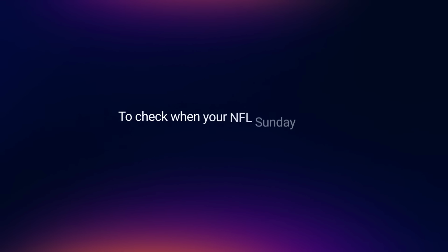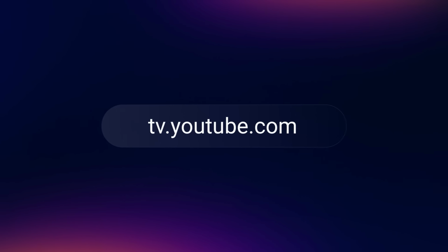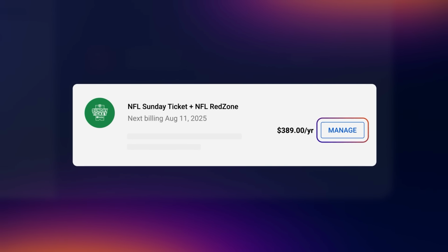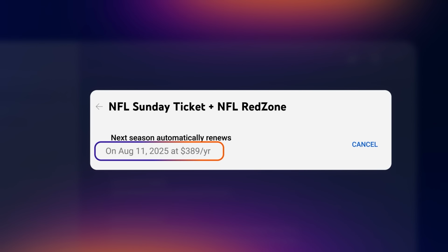To check when your NFL Sunday Ticket membership add-on renews and at what price, follow these steps. Start by going to tv.youtube.com using the account you bought NFL Sunday Ticket with. Select your profile picture and click Settings. Under Membership, find your NFL Sunday Ticket add-on and click Manage. There, you'll see when your NFL Sunday Ticket add-on is set to renew and at what price.